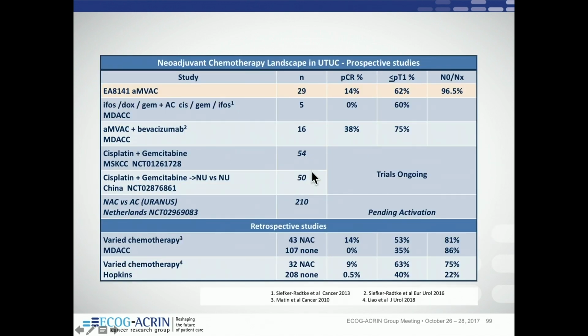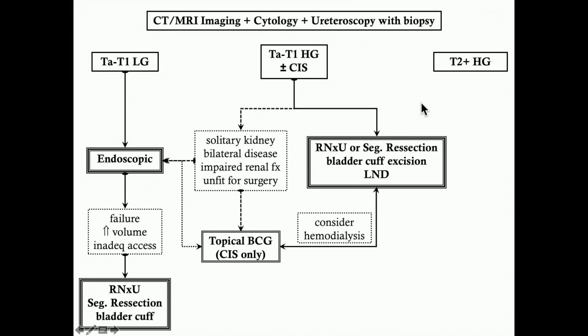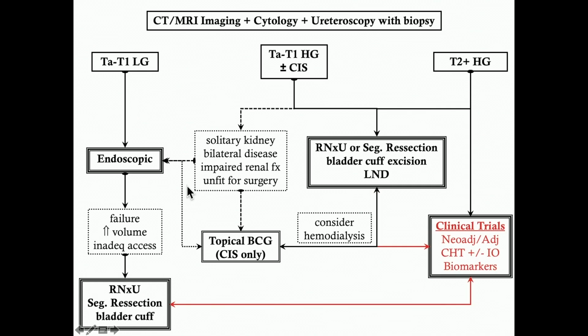This is just a quick list, not all-inclusive, showing combinations of chemo, targeted therapy, and immunotherapy. A lot is coming up, and hopefully using genomics as markers for the disease as well. So I'll skip this. But this algorithm is just to summarize everything, including clinical trials, possibly adjuvant therapy for patients with advanced disease. I'll be happy to take any questions.